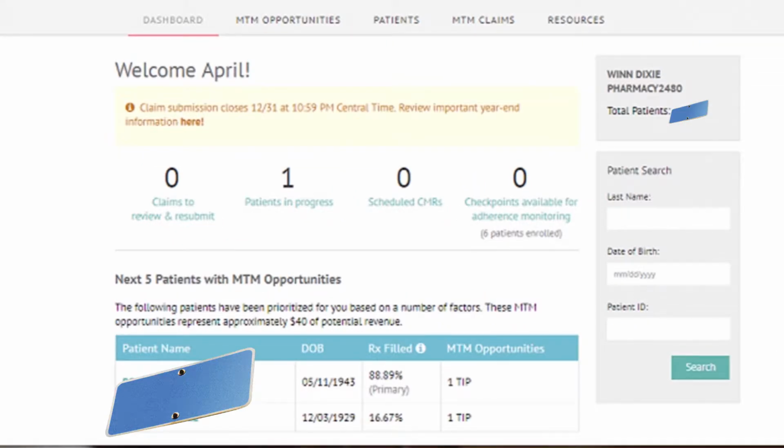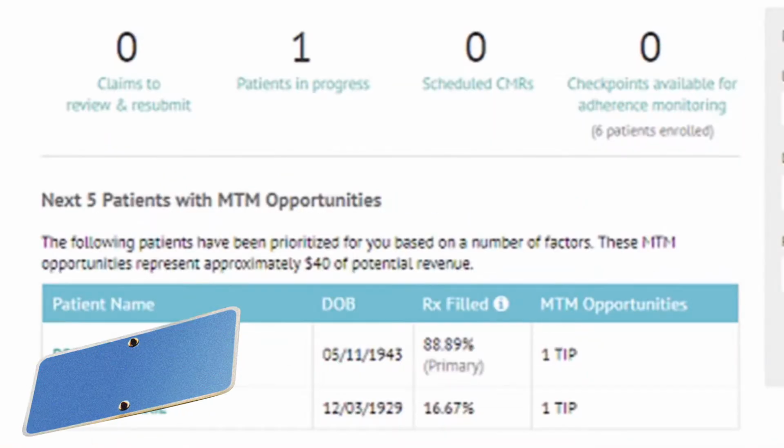So when we log in on this day, we see that there are a few tasks showing, and these happen to be TIPS, T-I-P-S. And again, we'll get into the different types of tasks in a few minutes. And you'll notice that there are these percentages listed next to each patient. Outcomes works with these patients, third parties, their insurance. So they have all the pharmacy claims information for these patients, not just for our pharmacy, but for all pharmacies that these patients fill at.